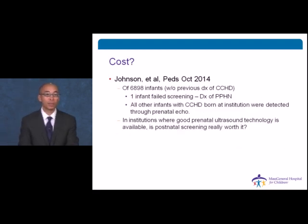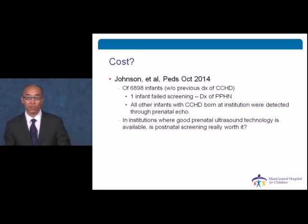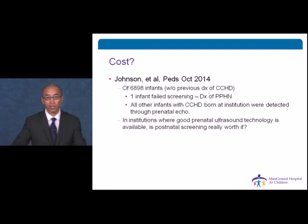This study just came out from my colleague at Brigham and Women's Hospital. Of all the children that they screened in the first year of this study, only one child failed the screening, and the diagnosis was persistent pulmonary hypertension, not a significant congenital heart disease. At their institution, they have such good fetal ultrasounds that all of the children with CCHD were actually detected well before birth. So the implication is, if you have good ultrasound technology, is it worth it for you to do postnatal screening for everybody, and is it cost effective?